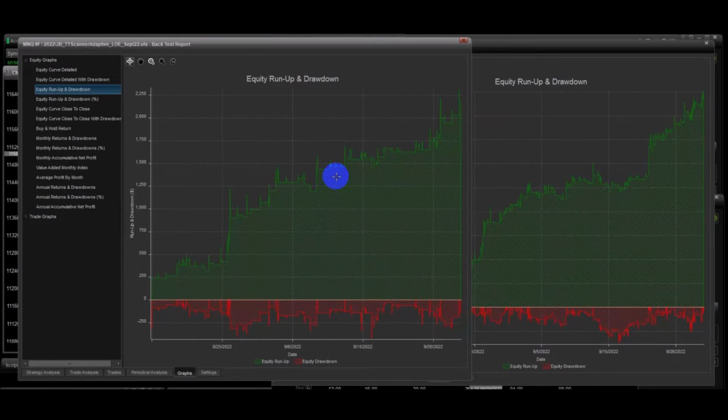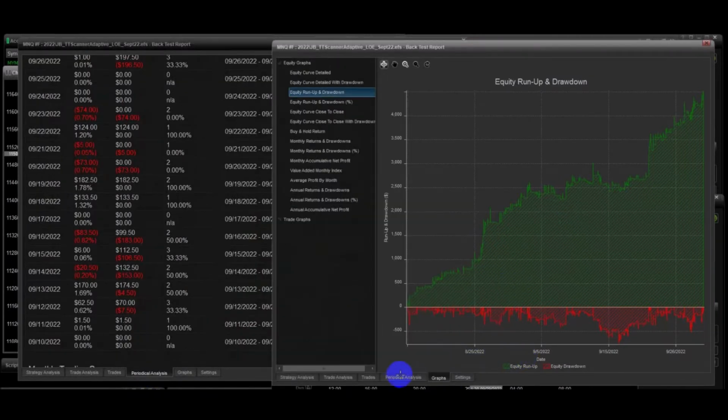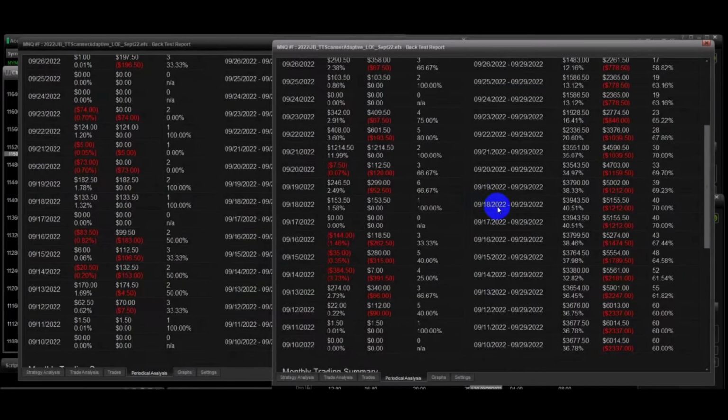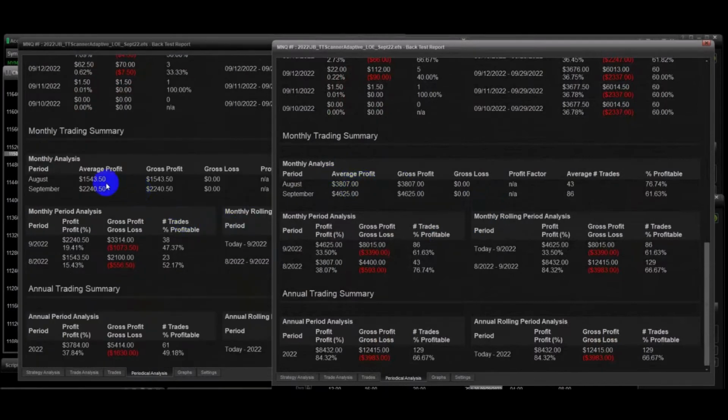And as long as I manage the systems well enough going forward, then I can start incrementally increasing the contracts that are trading. But again, the purpose behind this is looking at a system, looking at the metrics, and looking at how it performs. Now, I also, honestly, love to come into here and look at these periodic analysis tables because I love to play around with these numbers. I love to see these numbers to see how consistent they are. You've got 43 trades, 76% accurate, 86 trades, 61% accurate.